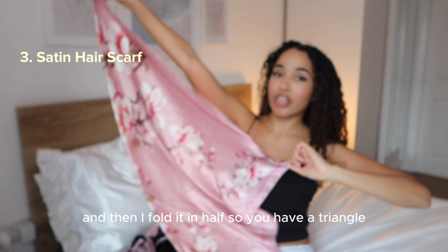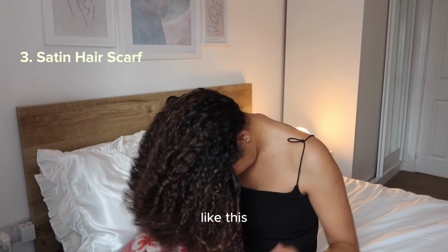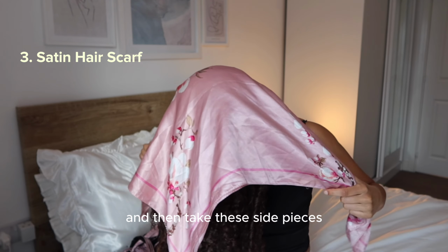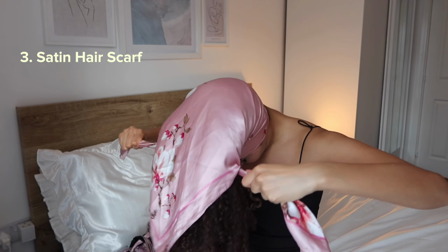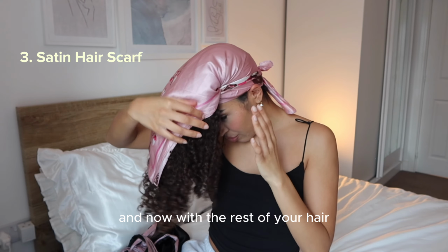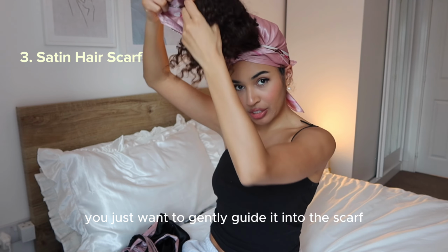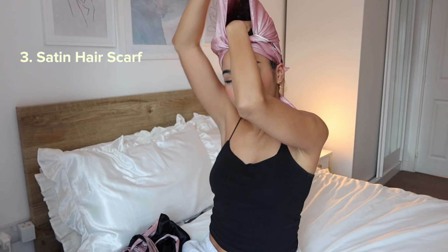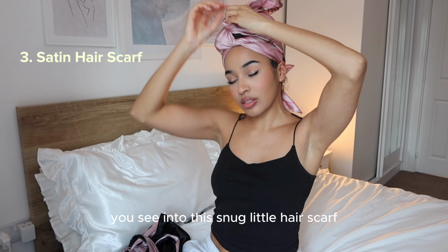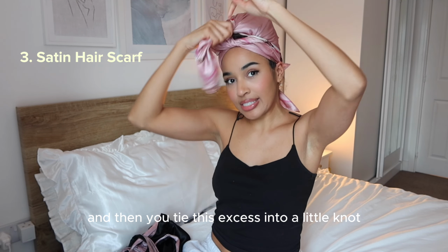Then I fold it in half so that you have a triangle, and then you flip all of your hair over like this, and lay the scarf on top of your hair like this, and then take these side pieces and tie it at the back, you see. And now with the rest of your hair, you just gently guide it into the scarf, into this snug little hair scarf bonnet that you've created.